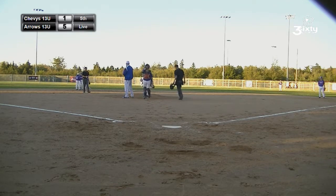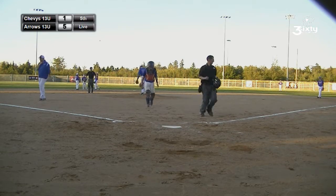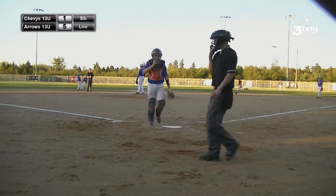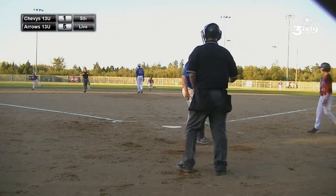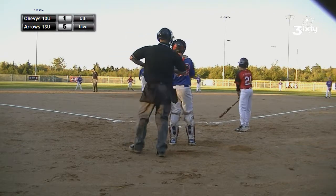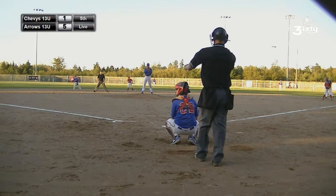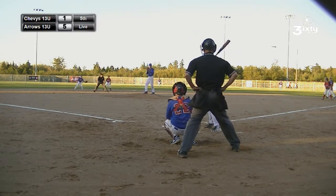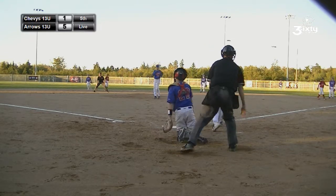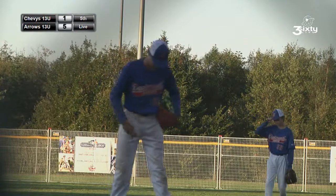So this meeting just to calm him down and try and get him settled. 3-1 the count here as Arsenault steps back in. Runners on first and second. Still nobody out here in the top of the fifth inning. And that pitch catches the bottom of the zone, and the count runs full, 3-2.